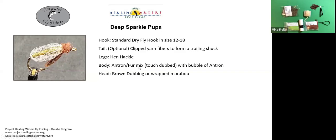The body is, as we'll describe, an antron and fur mix for the dubbing, but then there's a bubble of antron over the top, and then the head is brown dubbing or wrapped marabou.